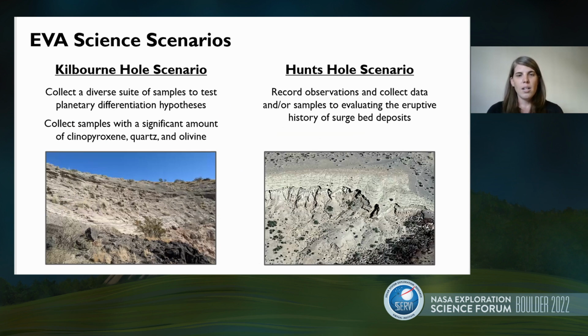So our EVA scenarios, we had 3 different scenarios. One was a geophysics scenario, which I won't touch on here. But the other 2 really required use of our geochemical data. And the first one had the science goals at Kilbourne Hole, which was to collect a diverse suite of samples in order to test a planetary differentiation hypothesis.